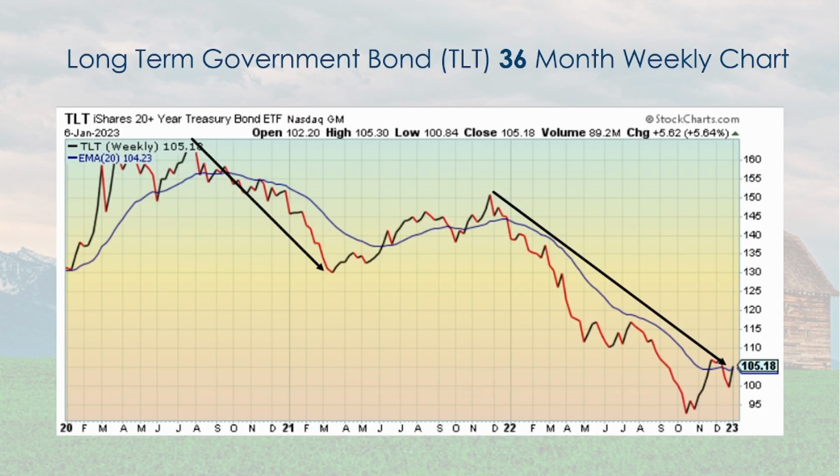And long-term government bond, this is a 36-month chart showing the direction of the long-term government bond, and it is in bear market territory, been moving down. It has these periods where it goes up, but then it collapses. So you see these two long periods, and at the very end, yes, it crossed up above its 20-period moving average, but it still is a very weak asset class.